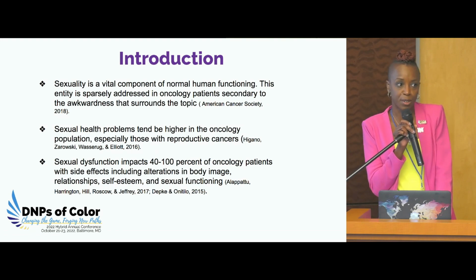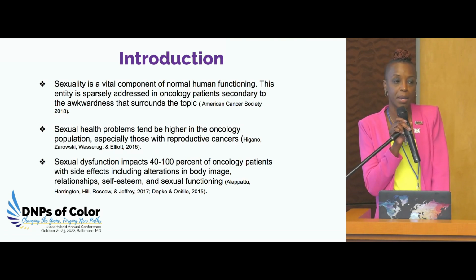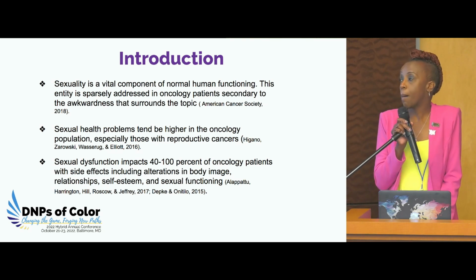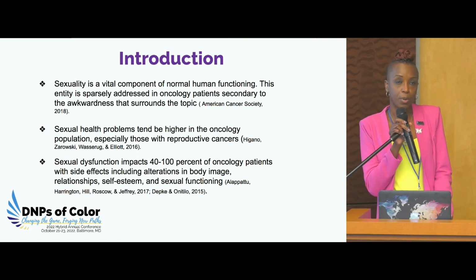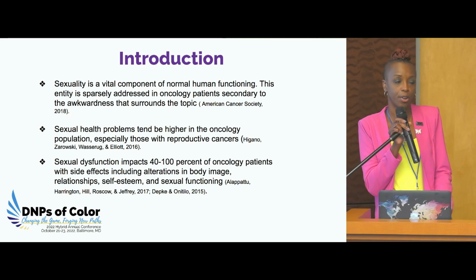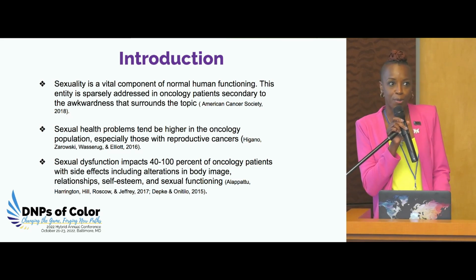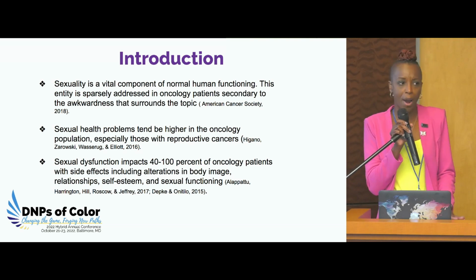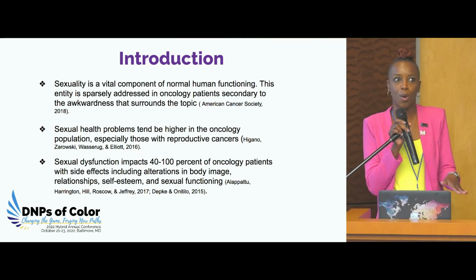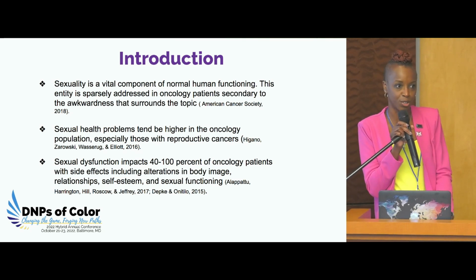A lot of time, as standard of practice, the oncology nurses were able to address the cancer patient's physical aspect, their mental and emotional aspect. However, where the gap was, the oncology nurses sparsely addressed sexual health changes that occur with chemotherapy. They were very adept in addressing the primary side effects, the GI disturbances, the alopecia, the hair loss, but no one addressed or was afraid to broach the topic of sexual health changes.